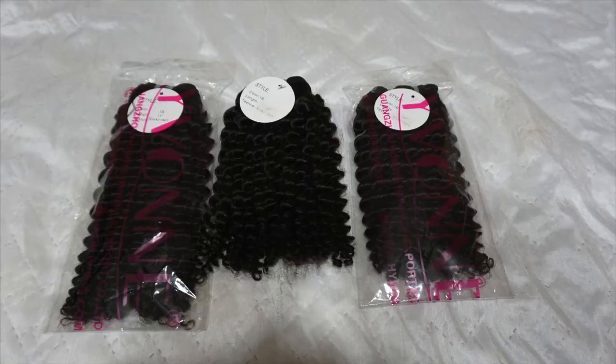And what I ordered was 3 bundles. I ordered 2 12s and a 14. Like I said, it was kinky curly. And this is how the hair looked when it came. Nice curl pattern and stuff when it came.